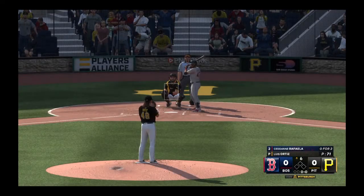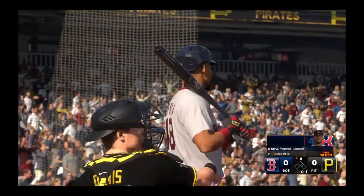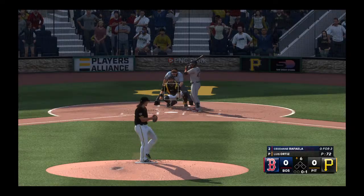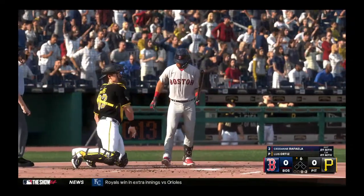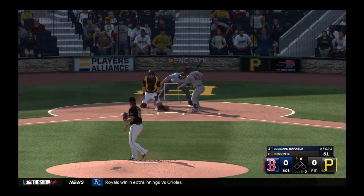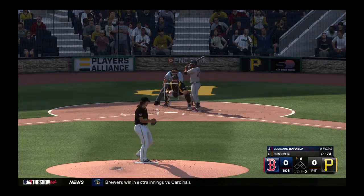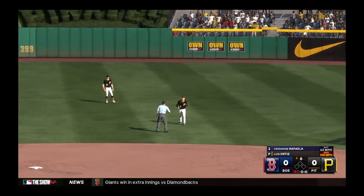Back here in Pittsburgh. All right, we go to the top half of inning number 6. Now the number 2 hitter, Ceddanne Rafaela. He's pitching well, but not throwing a ton of first pitch strikes. Usually doesn't work out for success, but you can never predict baseball. Foul ball there. And he deals. 1 ball, 2 strikes. This one popped up. Gonzalez settles underneath it, makes the catch, and there's one gone.